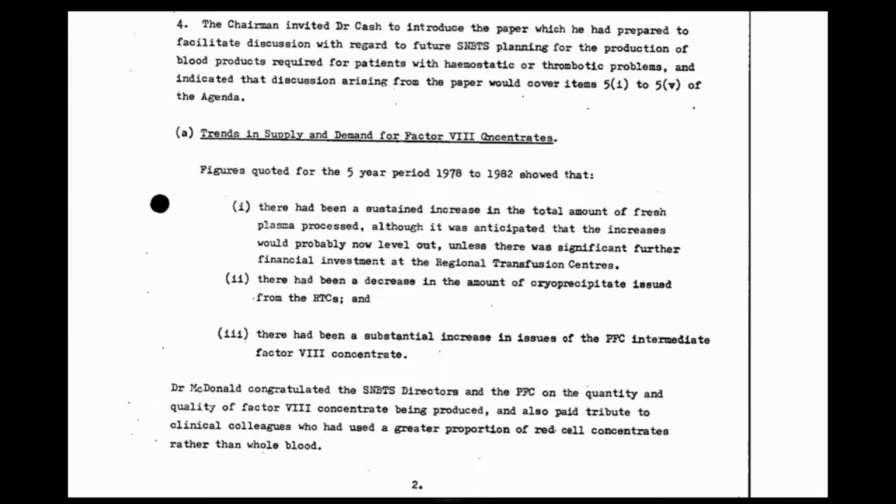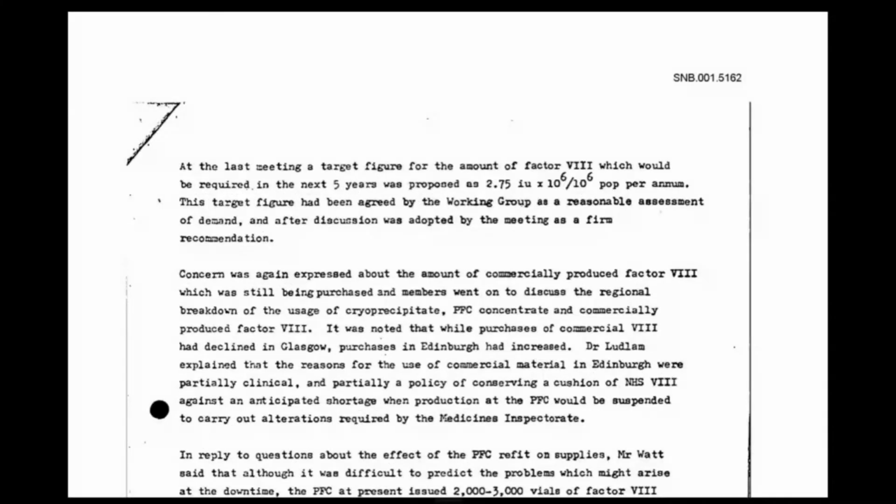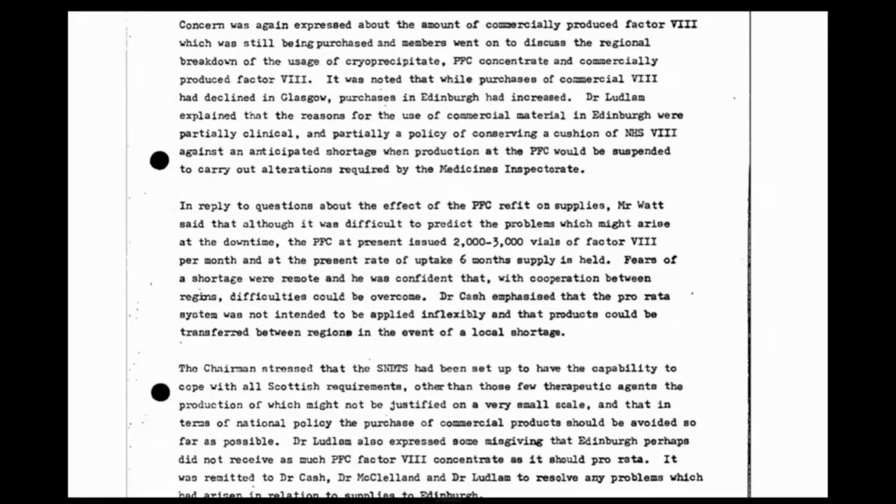If we go over the next page, please, page 3. And there's a discussion starting at paragraph 2 about continued purchases of commercial products in Scotland at this time, 1983. Concern was again expressed about the amount of commercially produced factor VIII which was still being purchased. Members went on to discuss the regional breakdown of the usage of cryoprecipitate, PFC concentrate, and commercially produced factor VIII. It was noted that while purchases of commercial factor VIII had declined in Glasgow, purchases in Edinburgh had increased.